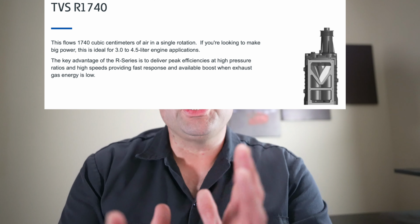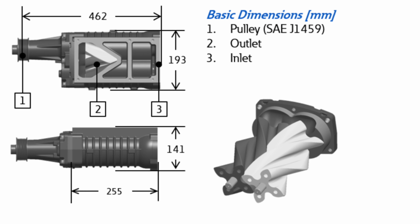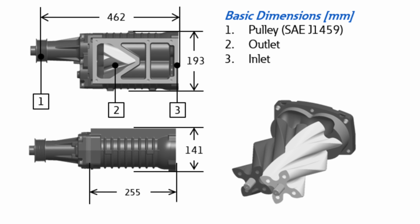Back on topic with today's video, this 1.7 blower that comes factory on the ZL1, well, LT4, let's just say that. The LT4 factory blower is actually pretty incredible for what it is. Now the 1.7 liter, it's actually 1740 cubic centimeters. They get that measurement from how much air it can compress and move in one rotation of both rotors. These rotor packs, from what I'm hearing, are very similar across the board, and the width of the blower, the housing and everything, is pretty much the same as any other blower. They just shortened the length of the rotor pack.